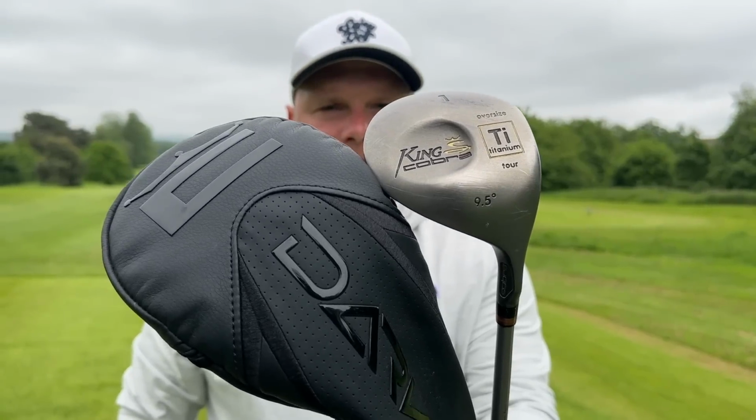Just how forgiving are modern day drivers in 2024, and how much have they changed from the last 15 to 20 years?